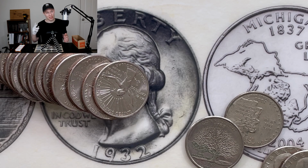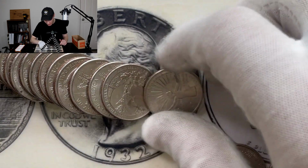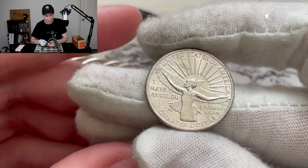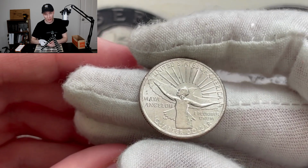All right, guys, we are on the second roll. Take a look at this. This is something I wasn't expecting to see quite yet. I heard these were in circulation, but this is the first that I have seen. This is actually a 2022 quarter, and this is featuring Maya Angelou. It's part of the women's series, which is going to be going from 2022 up through 2025.